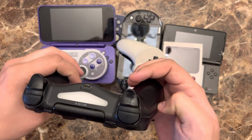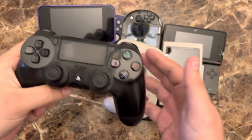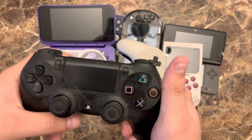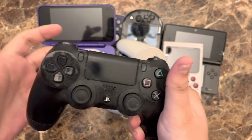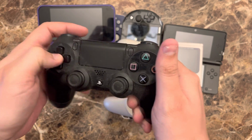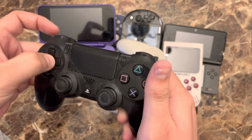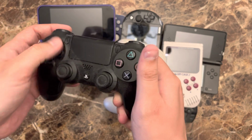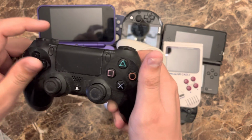The main reason why this controller was so mediocre to me was just the overall creaky feel of it. And this split D-pad shenanigans. This was not comfortable in any shape or form. I felt like it cut into my fingers a little bit.